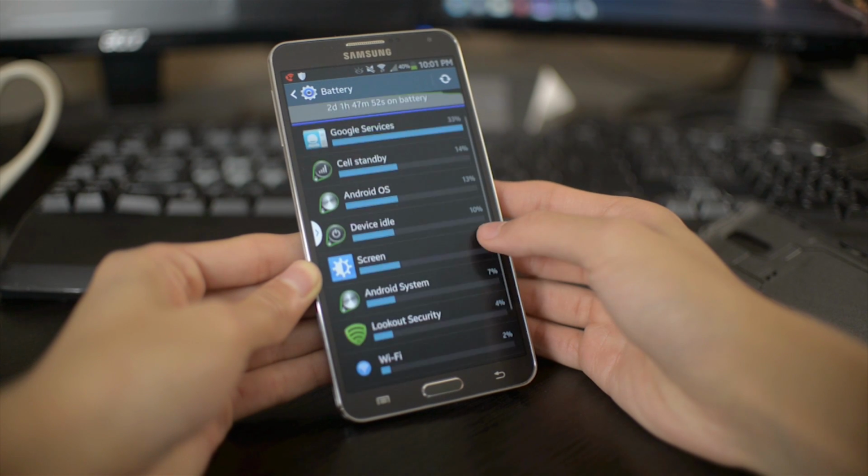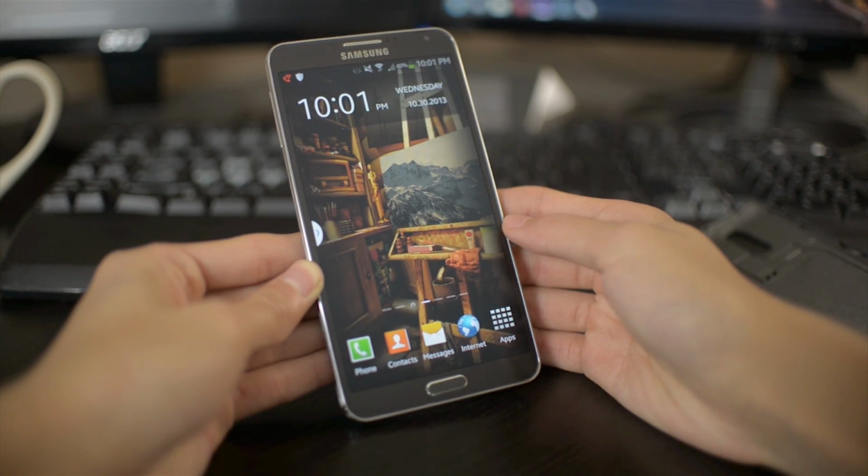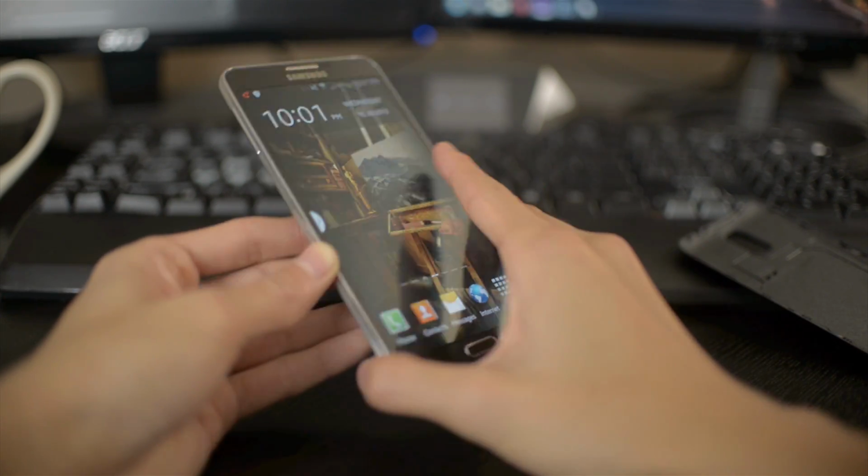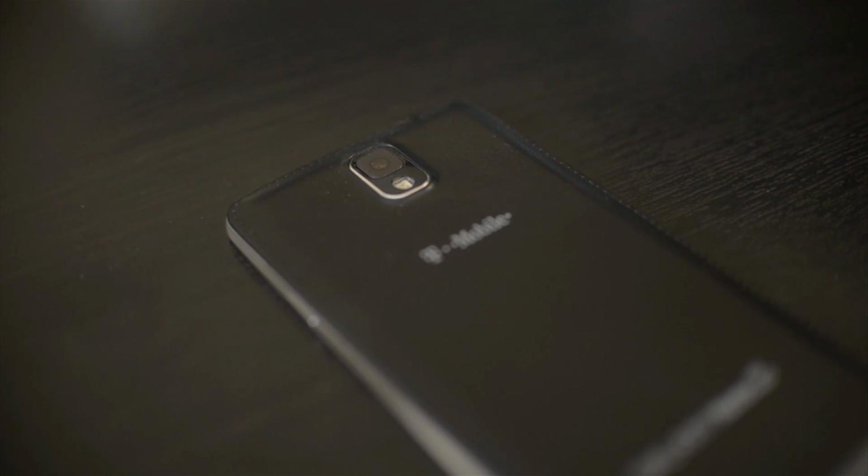And now let's move on to the last part of the review, which is the camera. This does have a 13 megapixel camera with 1080p HD video capability, and overall it looks very nice.